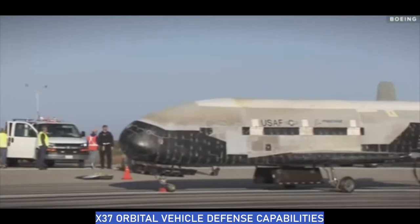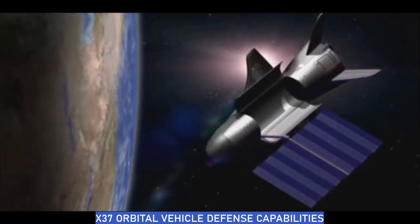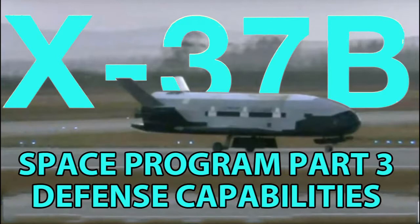Hello again, Star fans. This is the X-37 Space Program Explained Part 3. This episode will cover the space plane's defensive capabilities.